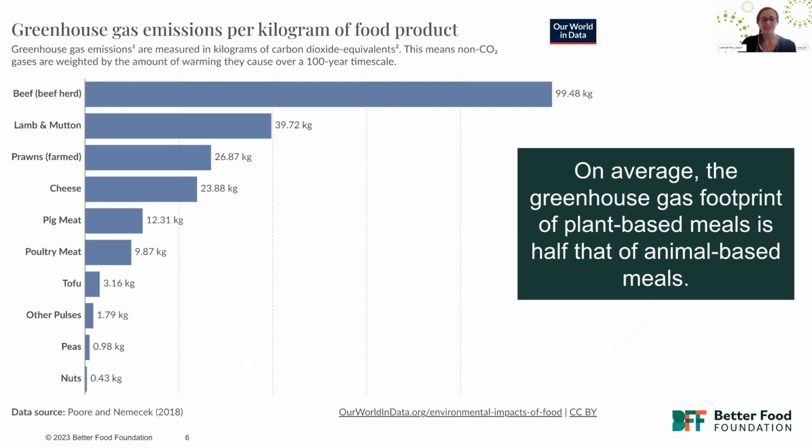This graph shows the relative emissions of protein-rich animal and plant foods per kilogram of product based on global averages. You can clearly see the scale of difference between beef at the very top and other categories. But even poultry, which you can see sort of middle towards the bottom, one of the lower emitting meat products, is 11 times more emissions intensive than other pulses and nuts, which are at the very bottom.